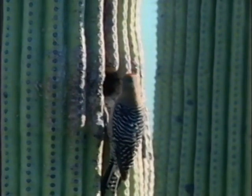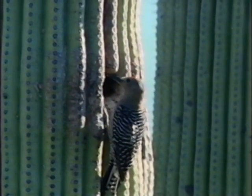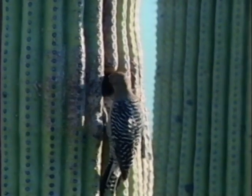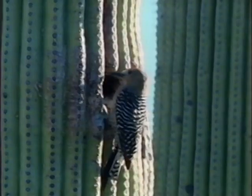The unwary woodpecker, away from its nest for only a moment, has lost its home. Often woodpeckers must make three or four nests before they can raise their young in peace. For the starling, possession is nine-tenths of the law.